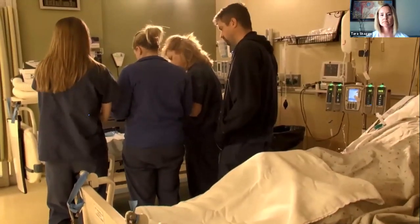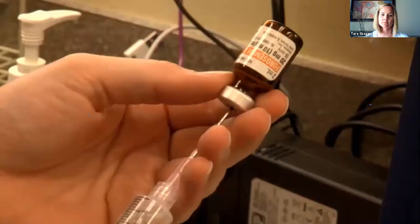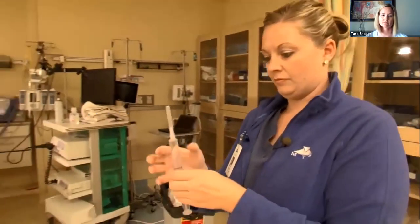There is no way that one single coordinator could do this job by themselves. It does take a team. It does take a very healthy working team to get this job done. And they have to make quick decisions to stabilize patients, and they do an incredible job, and they're very well trained, they're very bright, and they have a deep passion for taking care of these patients.